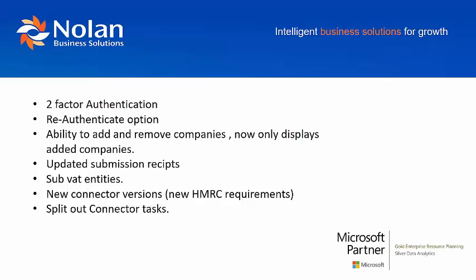Okay, you'll also see that new connector versions come out from us. As HMRC change their requirements and require more information, every now and then you will see when you log in a little prompt updating you to change that connector. And again, that's because there's more information we now need to pull through for HMRC. So the impact to yourselves is very, very low. Most of these changes, you'd have just logged in one morning and they will be there. You don't have to do anything. It's just extra functionality you can now use. However, every now and then, if we're required to gather more data, we need to update the connector, so that information comes through.